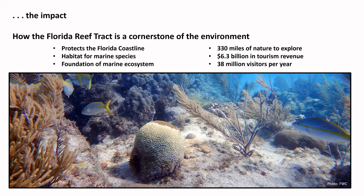So why is the Florida Reef Track important? I don't know how many folks go down to the Keys. I love going down to the Keys. I enjoy diving in the Keys and fishing, having a drink or two. But, as I said, it protects the Florida coastline. If that barrier reef was not there, the Florida coastline would not look the way it does today. It would be something completely different. And certainly we would not have the wonderful ecosystem that we have down there for everyone to enjoy.